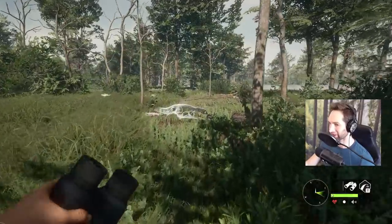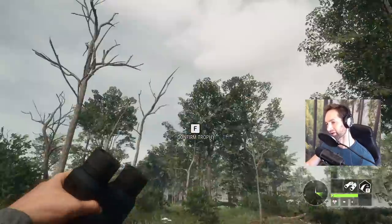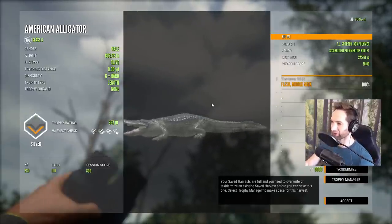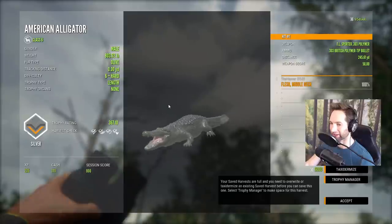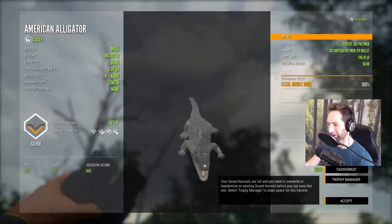All right, here lays our gator down right over here. I believe this was a level 6, if I'm not mistaken, right? Yeah, it was a 6, and a 245-yard middle neck shot. Perfect shot there. We actually dropped a hair low, but still, a nice shot, and another alligator down. 367, just shy of being a gold.